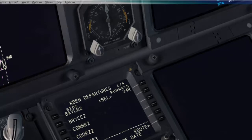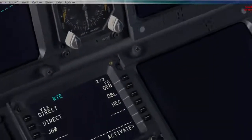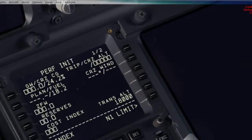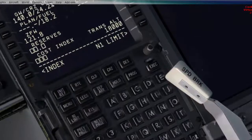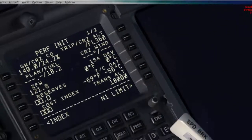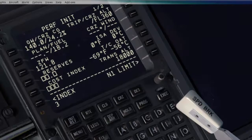Alright, so the Rocky 2 departure, okay. If we could find that in here. It's Rocky. I cannot think today at all. My mind is going blank every second here. So, alright, we're good there. Let's go next here. 121.8. Our cruise altitude is 360. Cost index, that's going to be 30. Reserves, we're going to fly on 3.0.